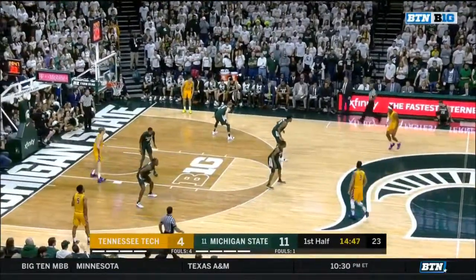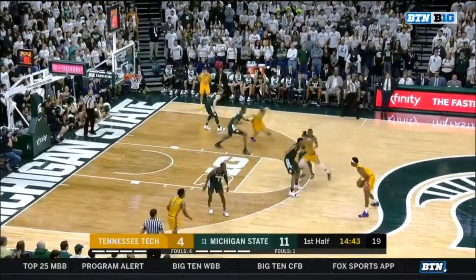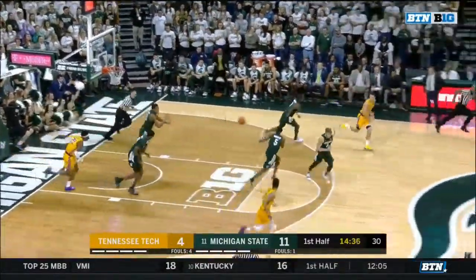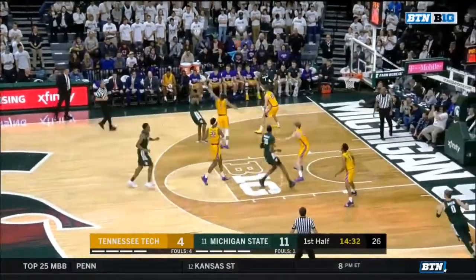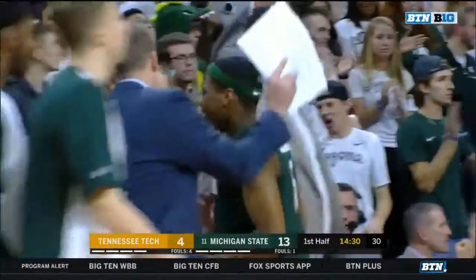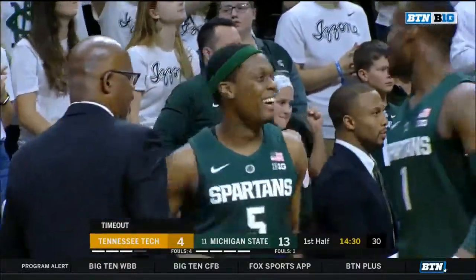Kyle Arnes is going to be key as well. I know I talked about McQuaid being able to stretch the floor, but Kyle Arnes can plug the hole at a few different positions. Be very valuable for the Spartans team. Tom Izzo sang his praises. I talked to him last week. And this is Winston, stop and pop, 13-4, timeout, Tennessee Tech. Largest lead at 9 right now.